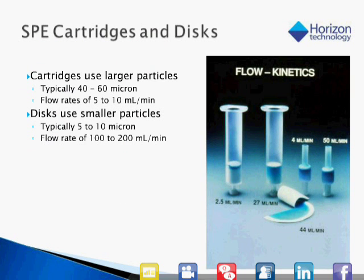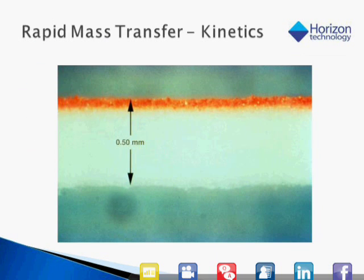This slide actually shows a better representation. This is a cut side view, and we can see in this case it was a red dye, but all of that red dye is retained in the very top portion of the membrane, and this membrane is only 0.5 millimeter thick. The reason is that we have very rapid mass transfer, or kinetics, and it's best explained this way.